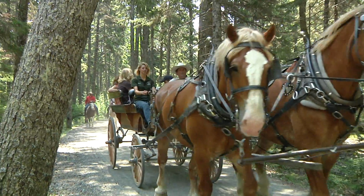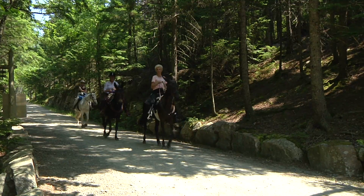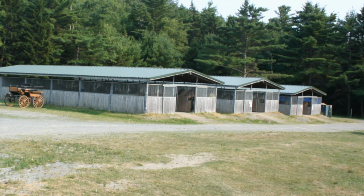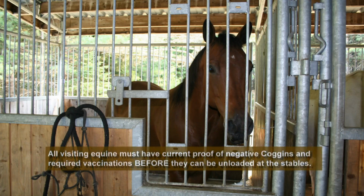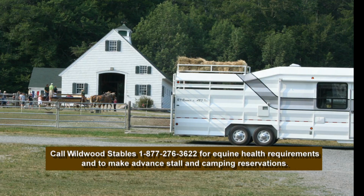Visitors are welcome to go on the carriage rides offered by Wildwood Stables, or you can bring your own horses and ride through the park. Wildwood Stables offers stall rentals, and they have a small campground with primitive camping. All visitors bringing equine must have the proper health papers and proof of vaccinations before horses can be unloaded. Please check directly with Wildwood Stables for their vaccination and health paper requirements. Advanced stall and camping reservations are also required.